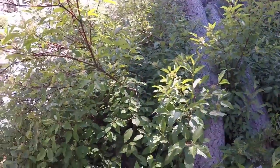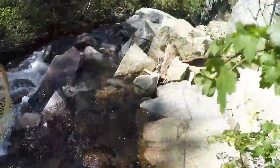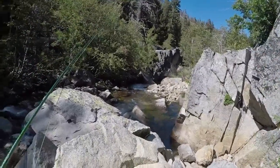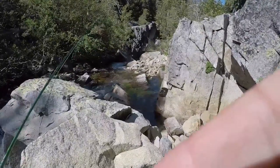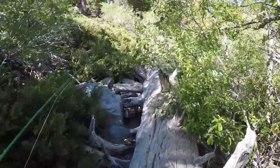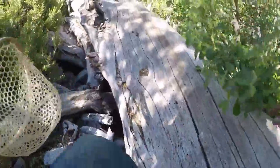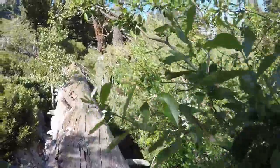I was able to take this tree down and use it as a ladder. I'm on a mission. I just went to the other side, and I'm hoping I can get down there to that pool. I don't think I can. I'm not completely comfortable walking over stuff like this, but if that brown could be in that little hole, there could be something giant in this pool down here. So I'm willing to go a little bit farther. The trail's right there, so I can get out here.